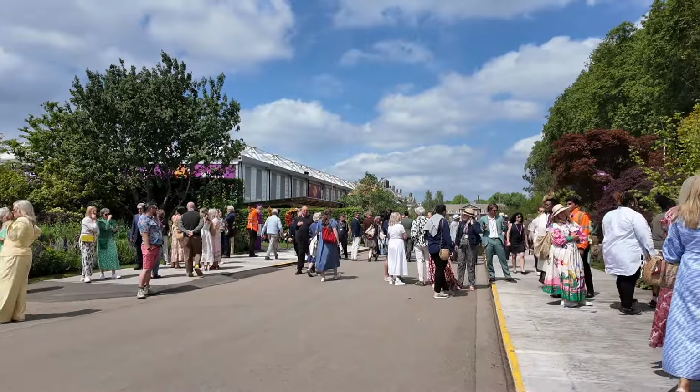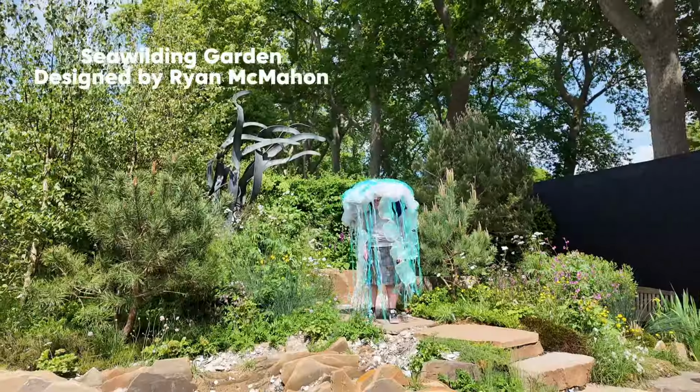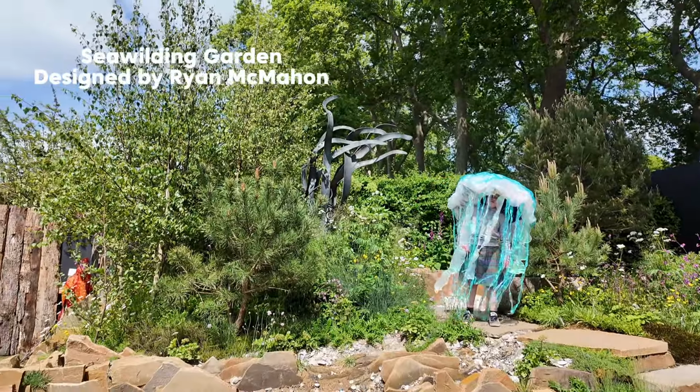There are lots of amazing garden products to see, loads of amazing plants. It's going to be a busy day and we're going to take you along with us. There is such a nice atmosphere at Chelsea. We were very, very privileged to attend on press day. You will see how busy it even is, so we just wanted to soak it all up.